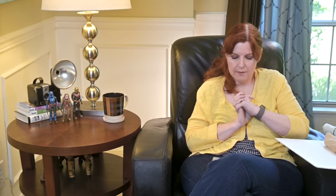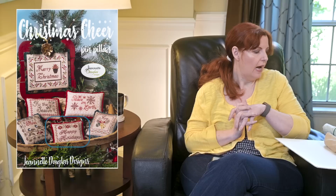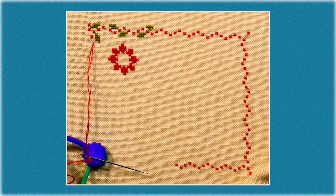Okay, so the next thing I have to share with you is my travel stitching. I am working on Christmas Cheer Pin Pillows by Jeanette Douglas Designs, and I'm stitching the Happy Holidays pillow. I am stitching this on 36 count Stars Hollow blend linen by R&R Reproductions, and I'm using all the called for flosses. So the last time you saw this, I had just picked it up again for the first time in a while, like literally months, and had started working on it again.